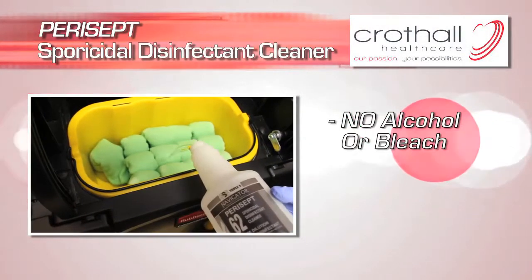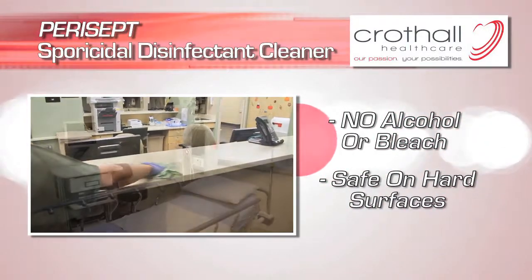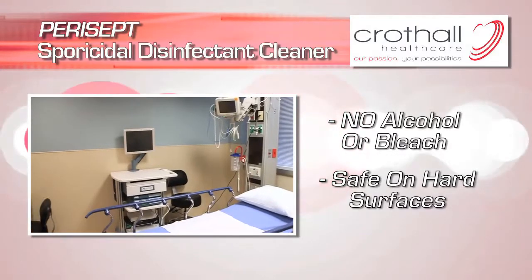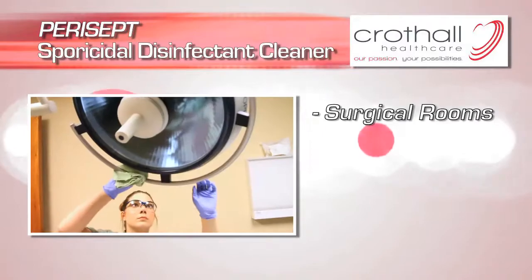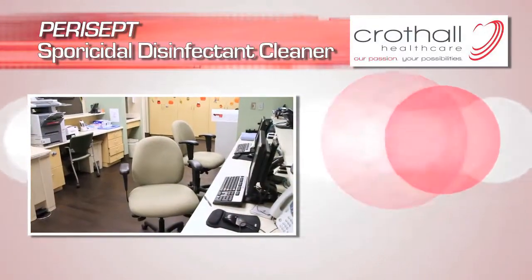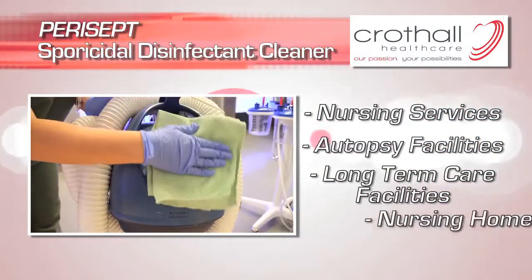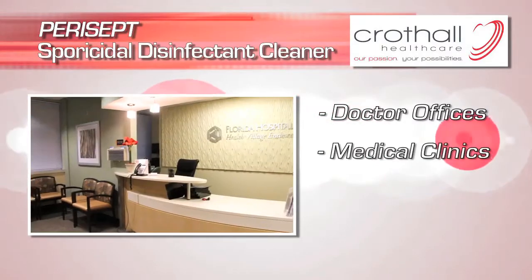Pericept contains no alcohol or bleach, requires no rinsing, and leaves no film on hard surfaces. As a hospital-grade disinfectant cleaner and sporicide, it is ideal for main hospital and MOB surgical rooms, patient rooms, operating suites, physical therapy departments, nursing services, autopsy facilities, long-term care facilities, nursing homes, doctor offices or clinics, and so much more.